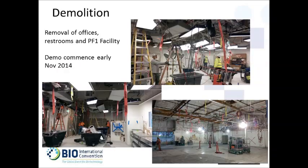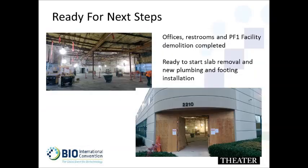So here are a few pictures of what it looked like. Here's when we first started removing the offices and the restrooms of our PFO facility. Then we step into getting ready for the next steps. It was amazing to me how, over just a couple of days, this was a filled area, and now all of a sudden it's completely empty.